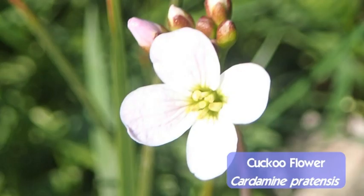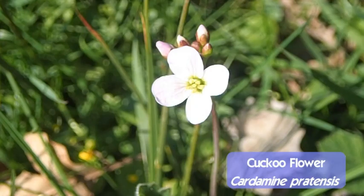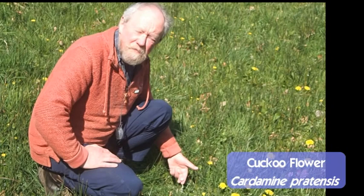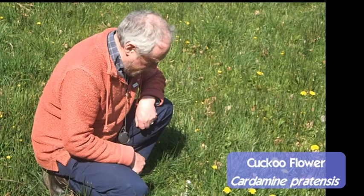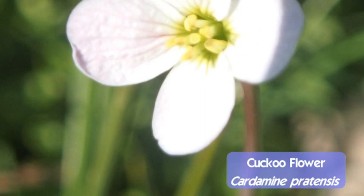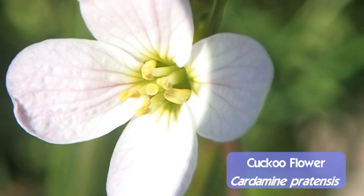It doesn't look much like a cabbage, but it's in fact distantly related to cabbages. And all the cabbage family have these four petals in a cross, and the family name is Cruciferae, because they have these four petals in a cross. This has quite a nice large flower, very easily recognisable. As I say, it's a slightly pink colour, with these rather nice, slightly darker, purply veins.